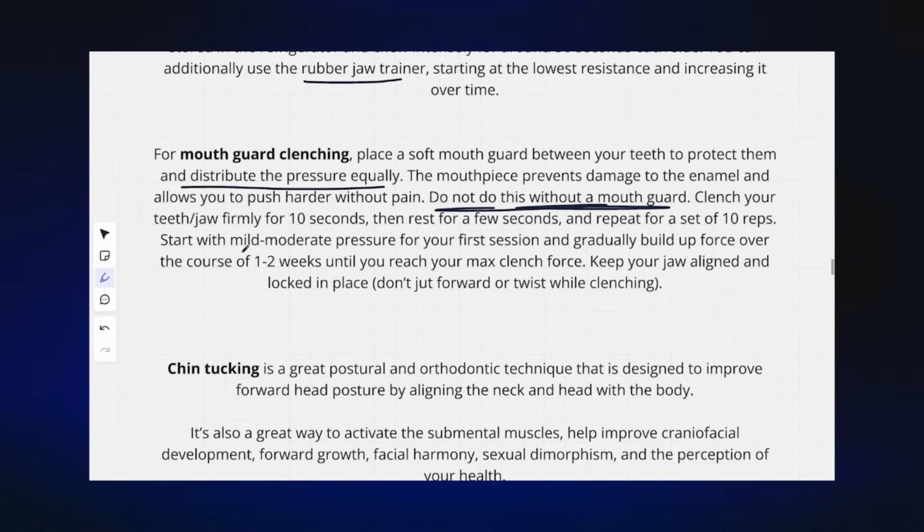You want to start with mild to moderate pressure for your first session and gradually build up the force over time. This would typically be 1 to 2 weeks until you reach your max clench force. Keep your jaw aligned and locked in place. Don't jut your jaw forward or twist while clenching. I feel like that's quite obvious.